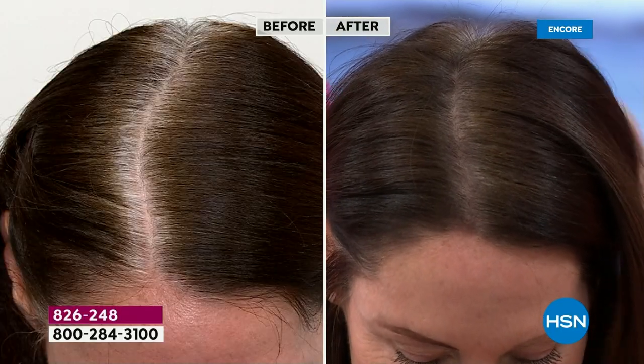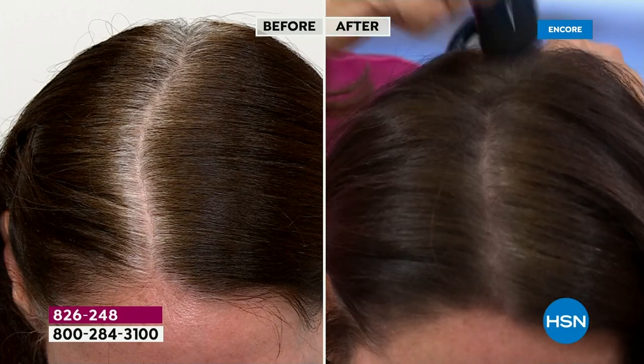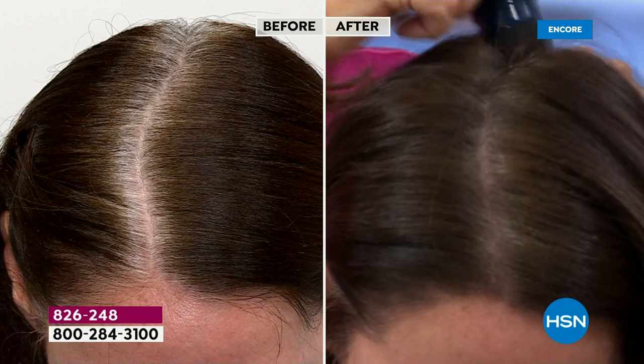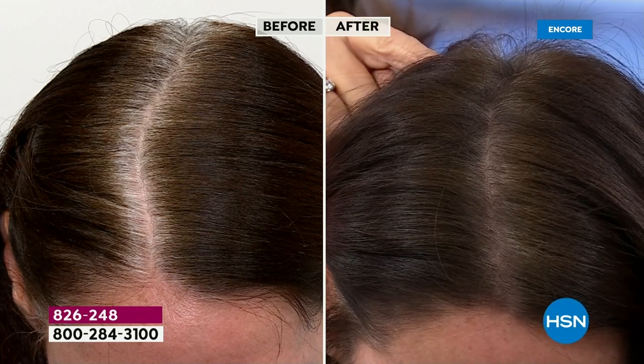In all fairness to Tressia, as she's leaned over, I'm going to do this little back hair because she is on national TV and didn't have a mirror. And then that's it. Look, it's done. It's gone. Look at her hair. And gone until you put shampoo in that hair and wash it out.